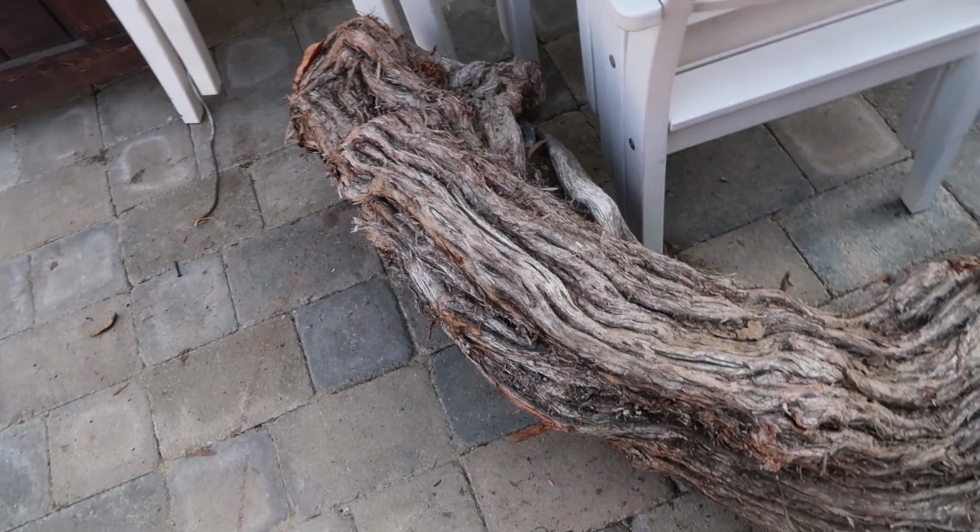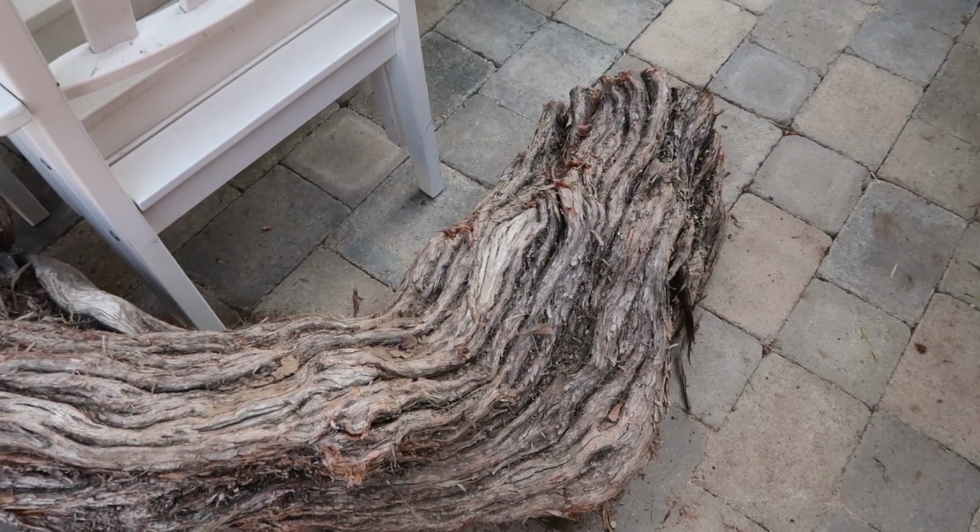We have big plans to honor this bush by having this root be something that we integrate into the landscaping. Our beautiful log. But now it's gonna be like a sculptural piece.